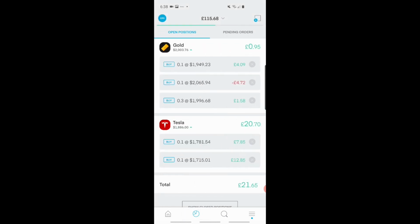But it is starting to pay off, and hopefully we can get back up to that 140. So technically we've made a profit because we're up from 100, but we're not up from 140 where we were before. But it is early days.